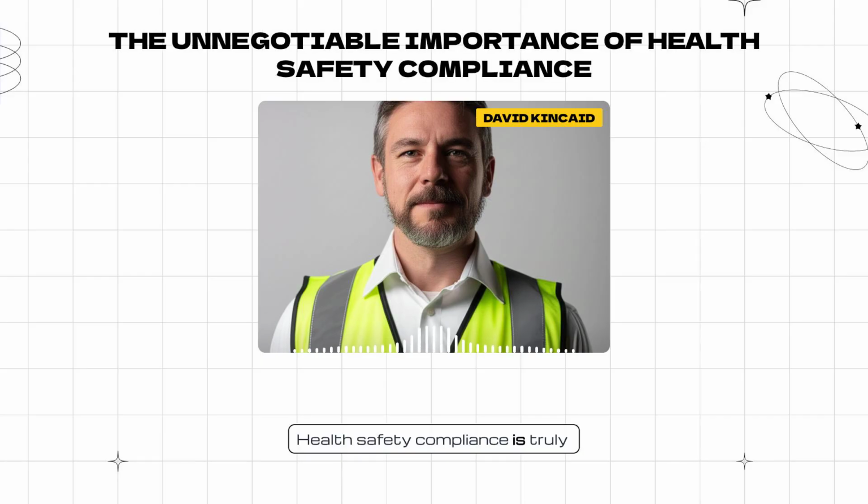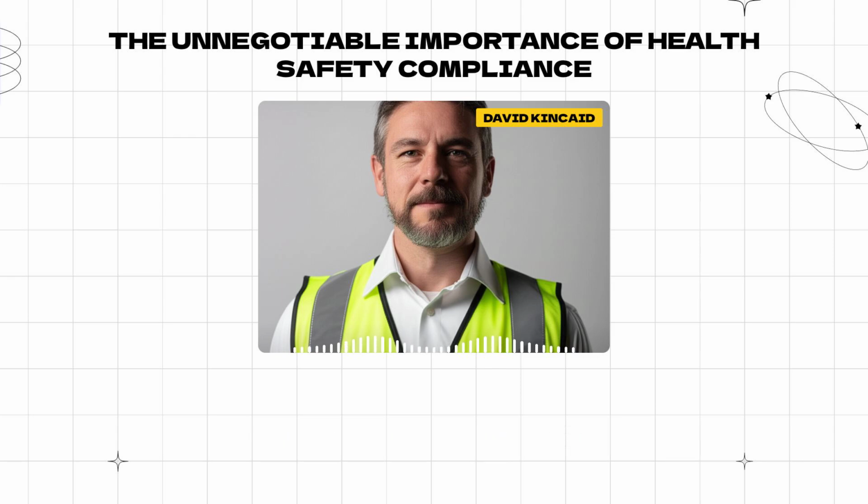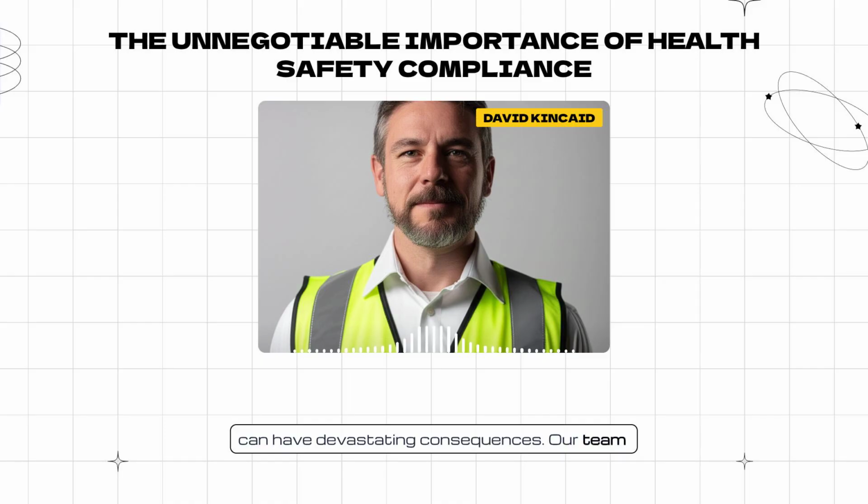Health safety compliance is truly non-negotiable when it comes to asbestos. You need to understand that improper removal can have devastating consequences. Our team follows stringent safety guidelines, thorough training, and uses appropriate protective gear to safeguard everyone involved, especially your family and the community. We conduct detailed assessments, adhere to all local and national regulations, and ensure transparent communication every step of the way. This commitment isn't just about meeting standards, it's about exceeding them to give you absolute peace of mind. Why gamble with your well-being when professional, safe solutions are readily available? It's time to invest in that peace of mind.